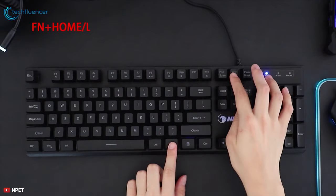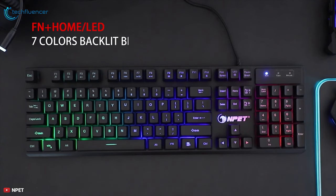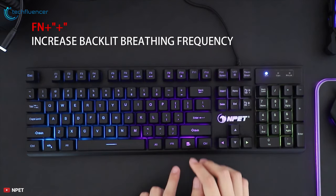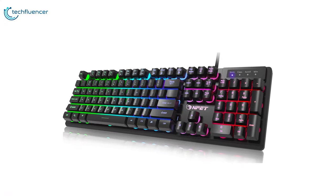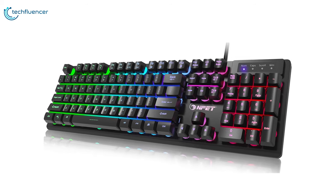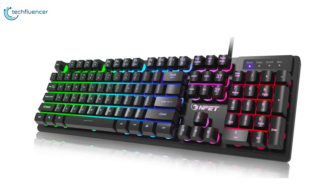This keyboard has 4 LED backlit lighting modes with 7 color alternate breathing options, and you can also adjust the brightness and breathing speed of the backlight according to preference. The NPET K10 features a non-slip ergonomic and water-resistant design with a drain hole under the bottom, which can prevent damage from spilled drinks or coffee.